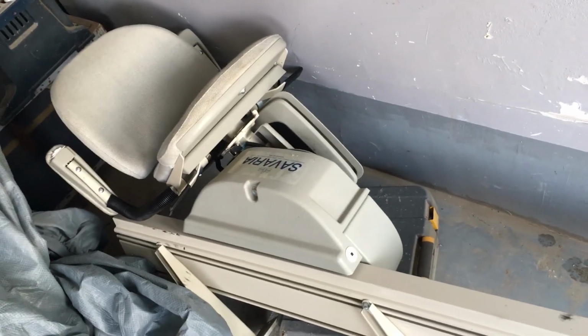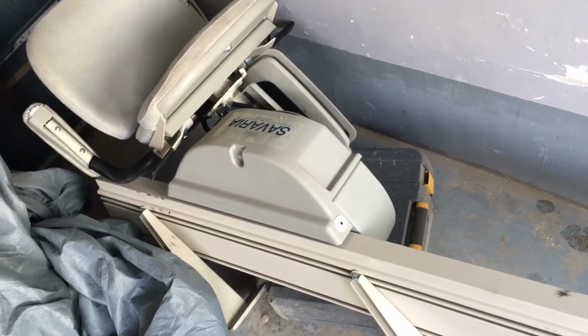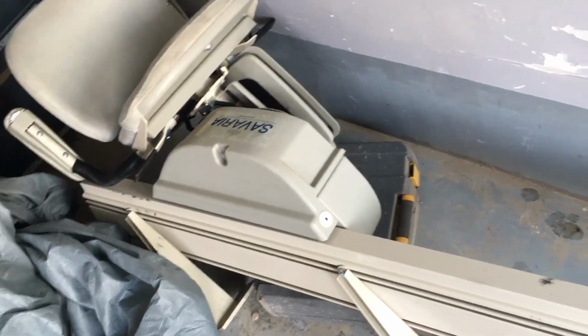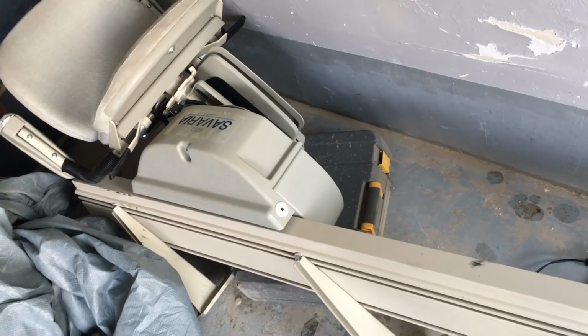If you've got a straight staircase and an elderly person who needs to be able to use it with the two remotes, you'll be set. And then you can save some money and spend it on other things. As far as service is concerned, these things don't see a lot of duty other than going up and down the stairs. So the motors last forever.